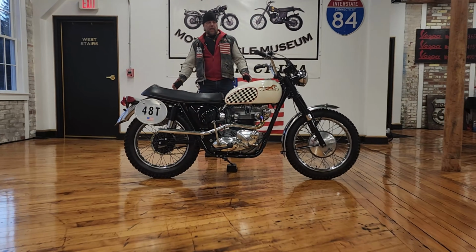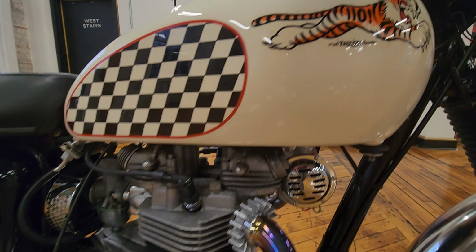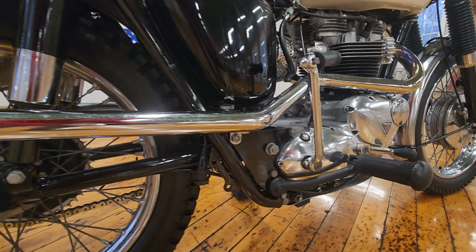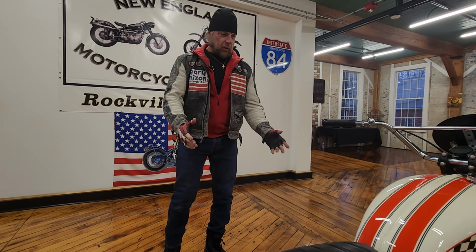Guys, you're looking at an iconic piece of classic moto history. This is a 1967 Triumph TR6C. That stands for Trophy Competition. This was actually a dirt bike when it came from the factory, set up for this. The jacket right here tells a story very closely related to this bike.